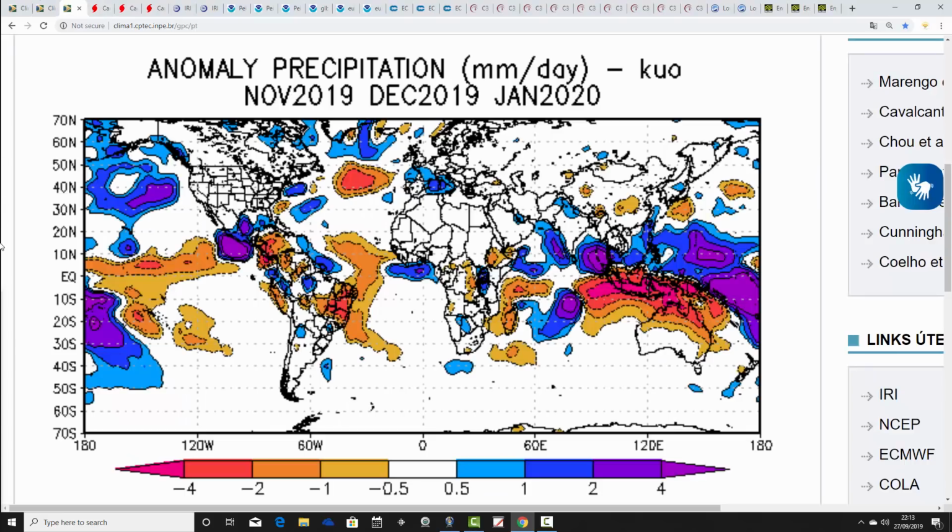Precipitation anomalies tell a tale as well. You can see that it's going wetter than average here across France and down into southern parts of Europe, and drier than average where we've got the mid-Atlantic ridge. It is a little bit wetter than average up towards Greenland though.